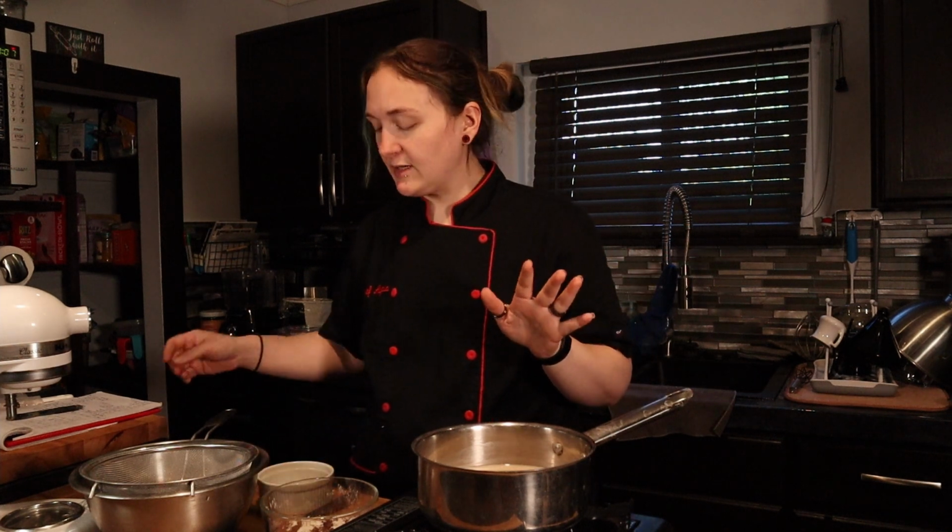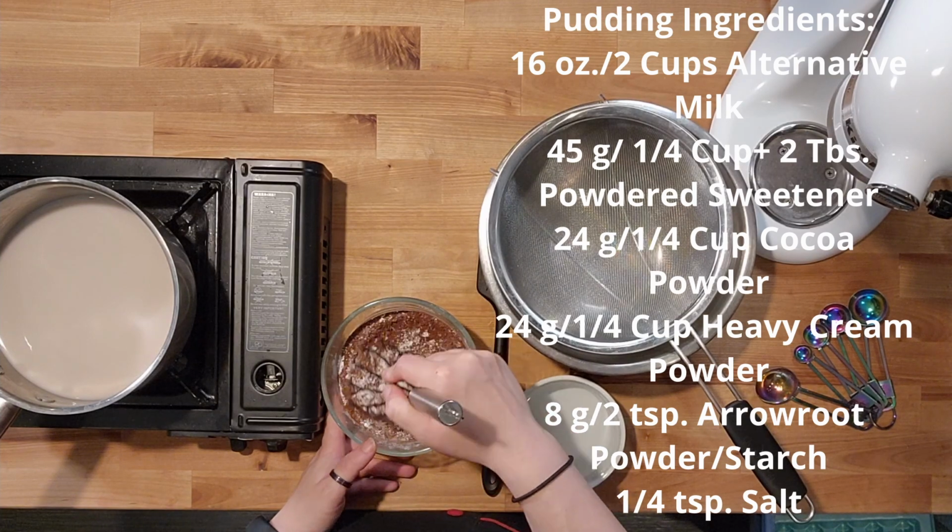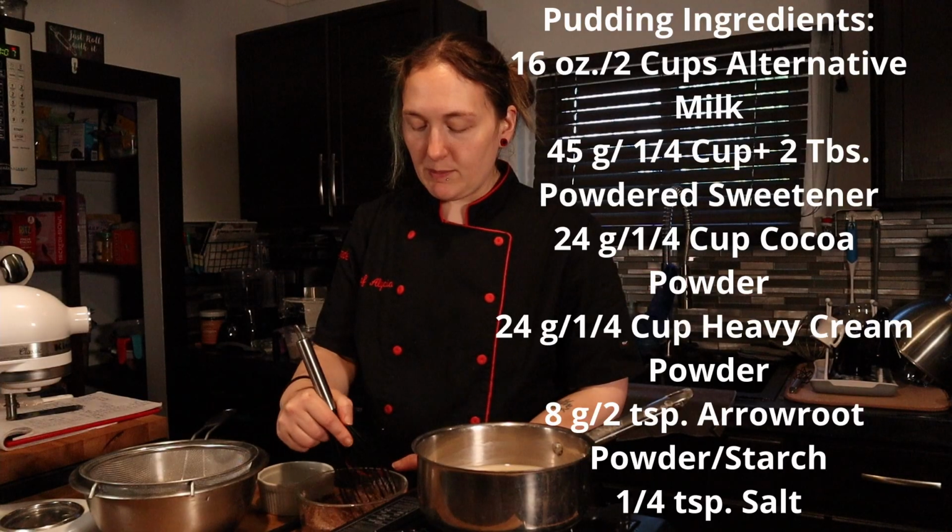But this is a pretty simple recipe. I already measured out my dry ingredients here. I'll put them up on the screen for you though. It is my pudding recipe.